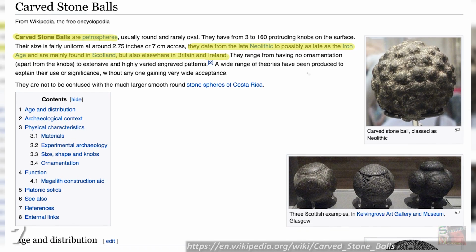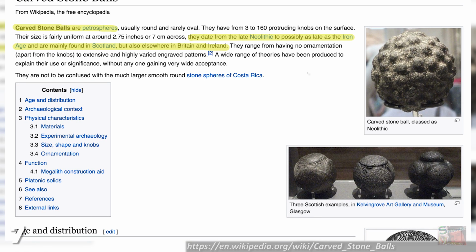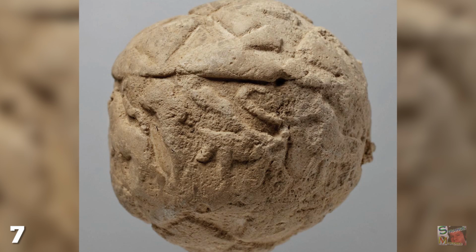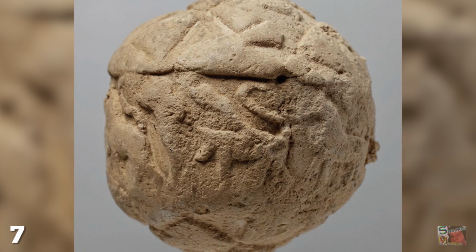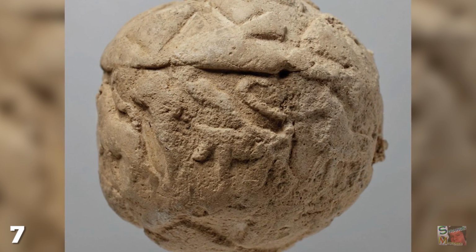But even more puzzling than this is the fact that similar spheres have also been found in Scotland, England, and Ireland. So what kind of information were these balls trying to convey? And will we ever be able to get inside these ancient Mesopotamian filing systems?